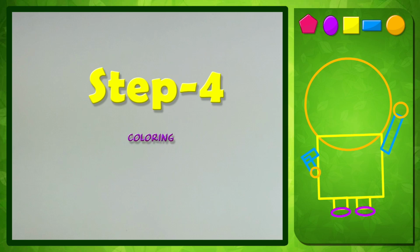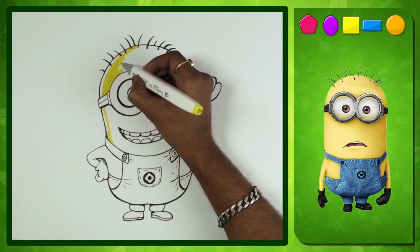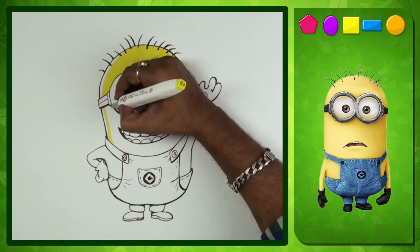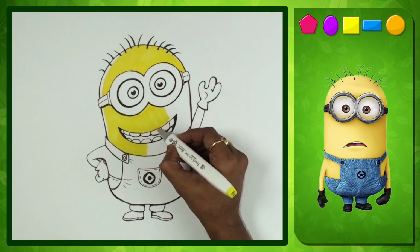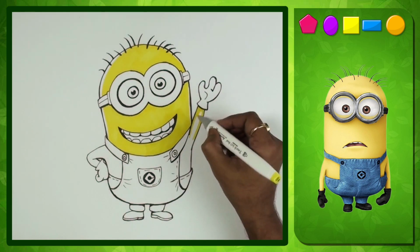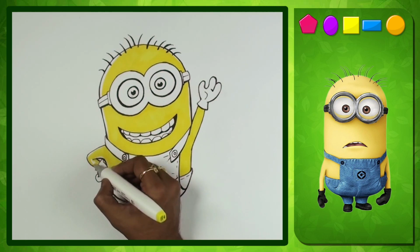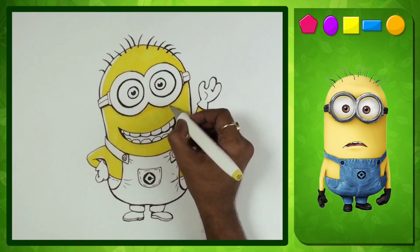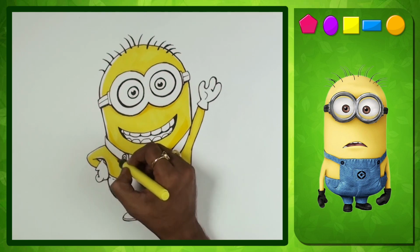Step 4, coloring. Now we'll see how he does the major colors, and he leaves some area for highlighting and shadowing. Yes, the face is yellow. And let's see how he fills him up and makes him alive. That's his coat. Let's watch the artist at work. Wonderful. Wonderful, Sir.